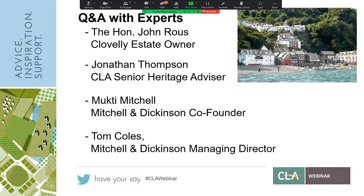Okay, thank you. John, a question for you with regards to the works and the EPCs, Band C. Was this sufficient for Band C? And if not, what does Clovelly plan to do next to reach C? And will Mitchell and Dickinson be helping you? Do you have other plans to reach the gap between E and C? And that's a very good point.